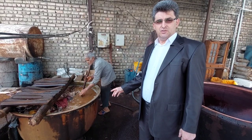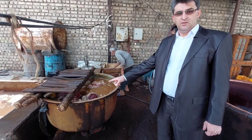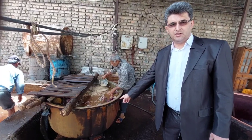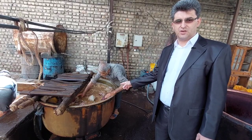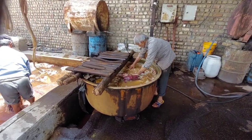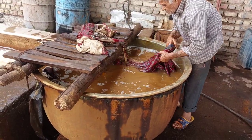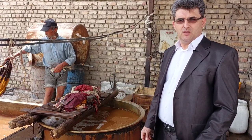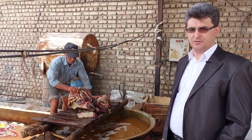At this stage, the clothes are transferred by wood on the scaffold and they are transferred to this pot, and grated pomegranate peel is added to the water to make the clothes creamy. The clothes have been transferred to the water pool because the pomegranate shells and other items are removed from the clothes and the clothes are cleaned.